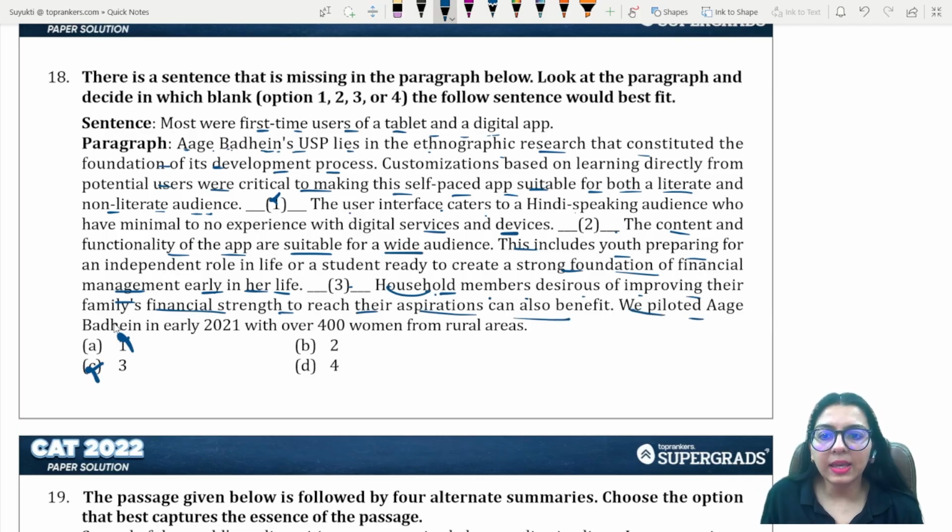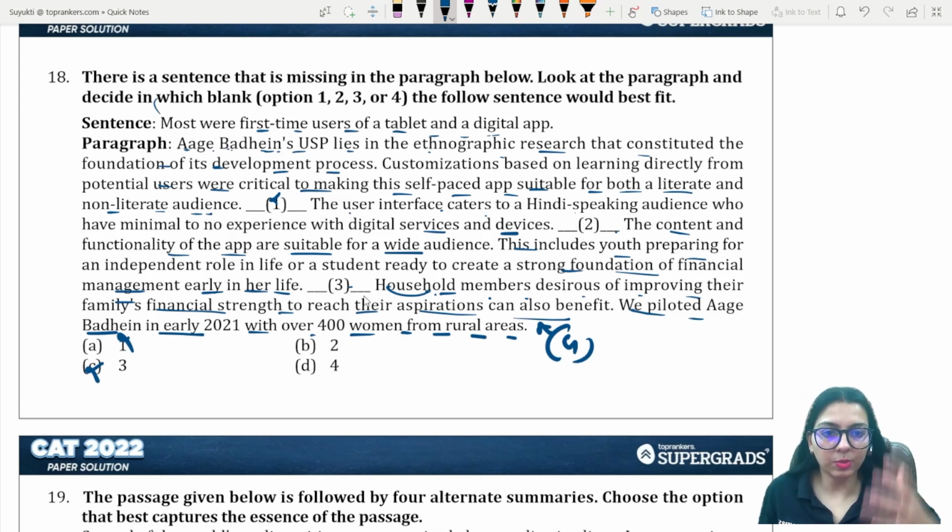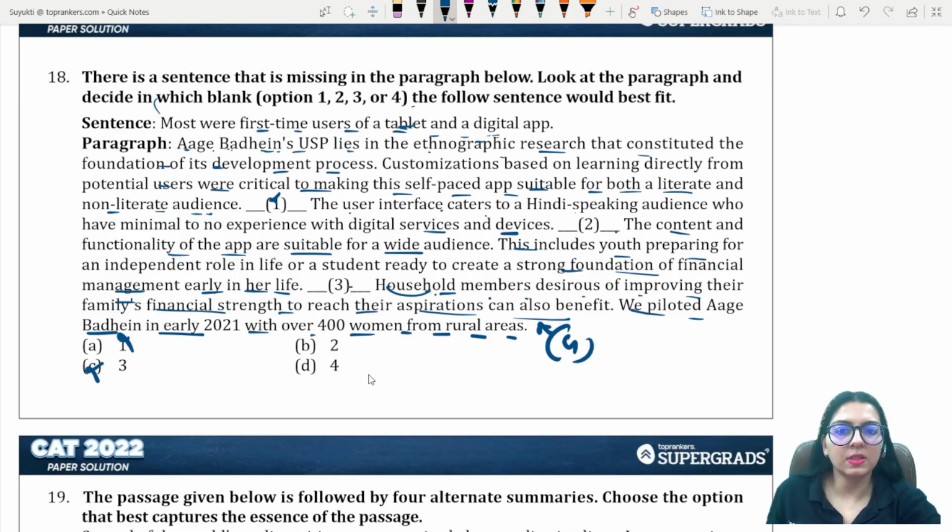We piloted it in early 20th for over 400 students from rural areas, most of them, the fourth one coming here. Most of them were. So why? Because the moment you talk about a pilot project, that is a trial that happened, and most of them were first time users of tablet and digital app. Now this sinks in the best, the correct answer being option D.